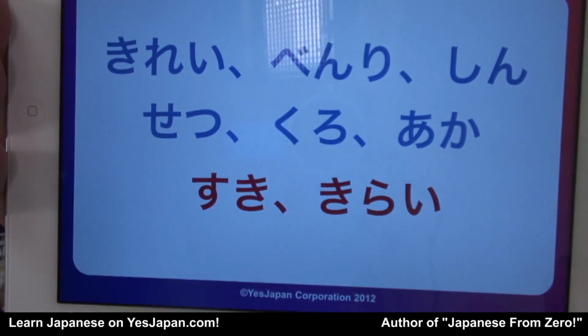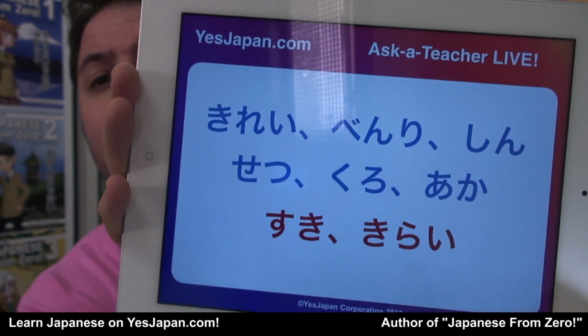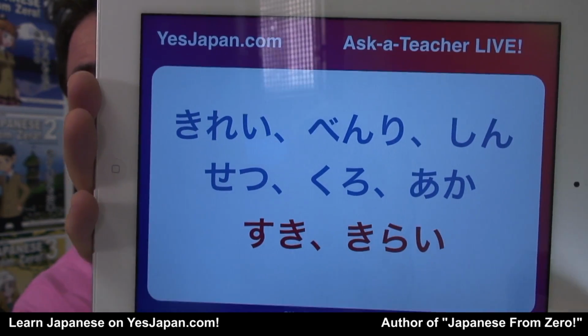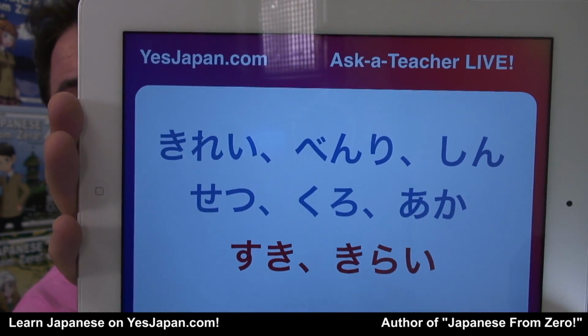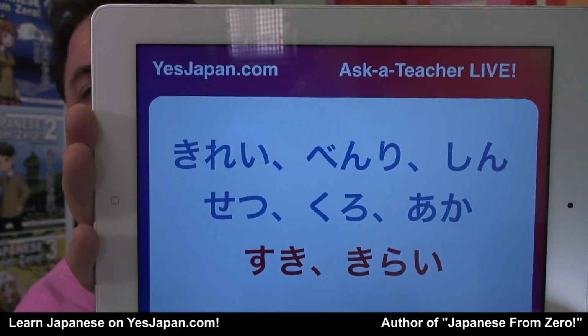Then, in Japanese, suki and kirai happen to be na adjectives. They are not e adjectives. So when you want to say you don't like something, you say suki janai. And when you don't dislike something, kirai janai. That's how it's used. If you're confused, watch it again. Maybe the second time around will be better.